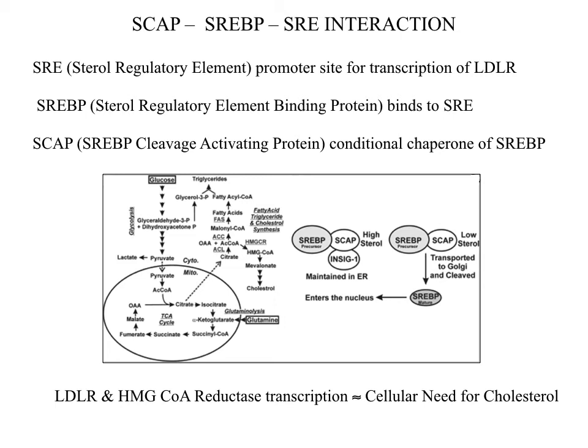Now, this mechanism can be bypassed because INSIG is measuring free cholesterol, not oxidized cholesterol, not esterified cholesterol, and if the LDL is oxidized, it will be phagocytosed by macrophages. But in a normal resting situation where we're free of oxidative inflammatory stress, our cells will not overfill with cholesterol because we will not express LDL receptors if we don't need cholesterol.